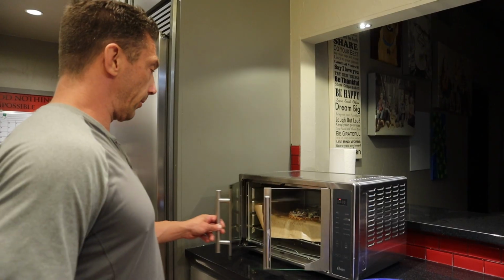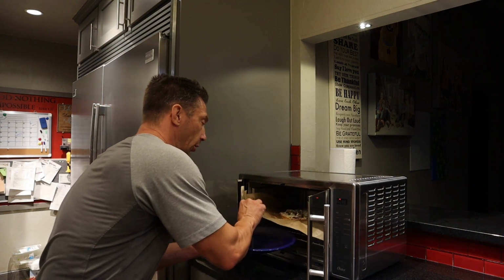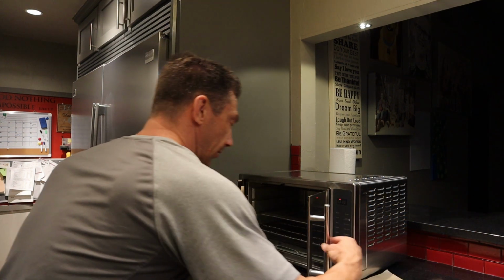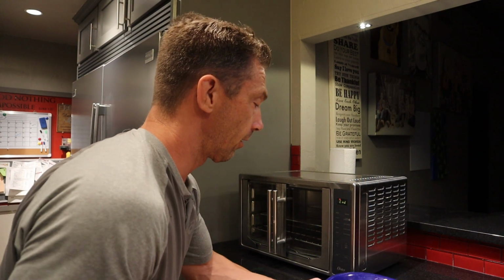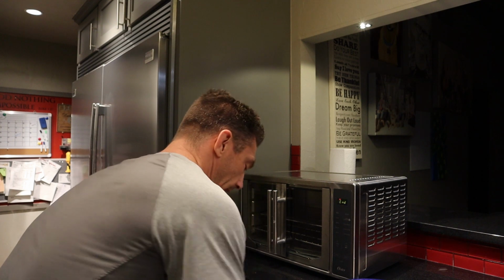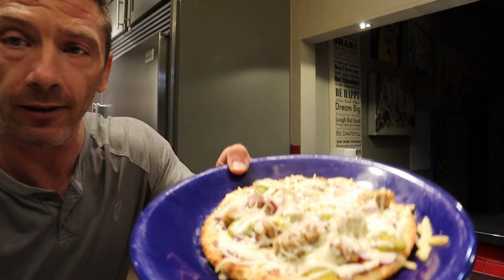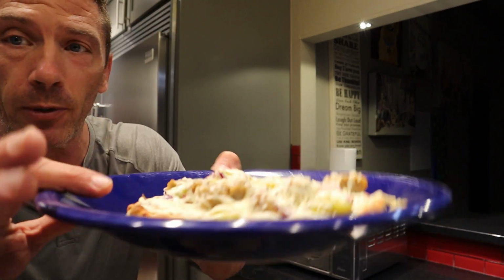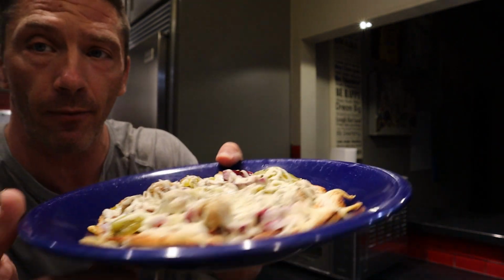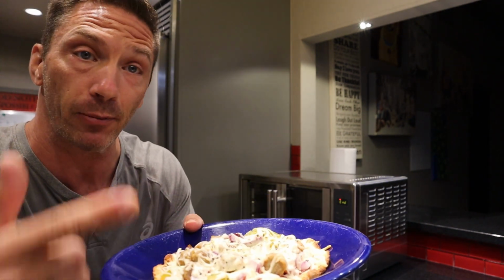Oh yeah, here we go. Pizza is done. I always use this parchment paper and then slide it out right on the plate. Oh my goodness. Just enough to melt the cheese, 5 minutes, and look at that. Oh man, crispy crust. Look at that, crispy crust, melted cheese on top. Oh yeah. Man, this pizza's gonna be good. So now I'm gonna cut it up and we're gonna eat this bad boy.